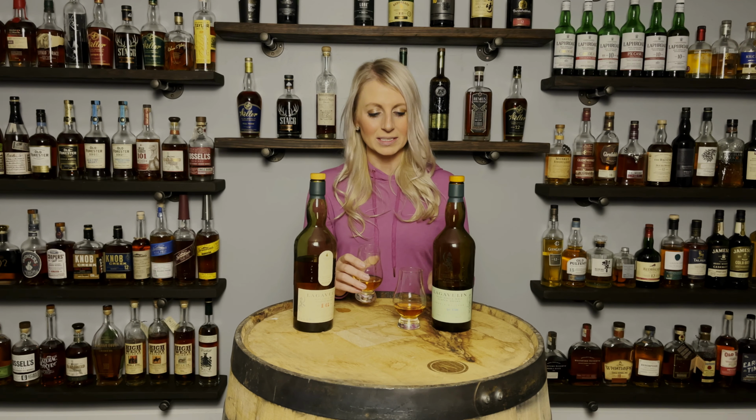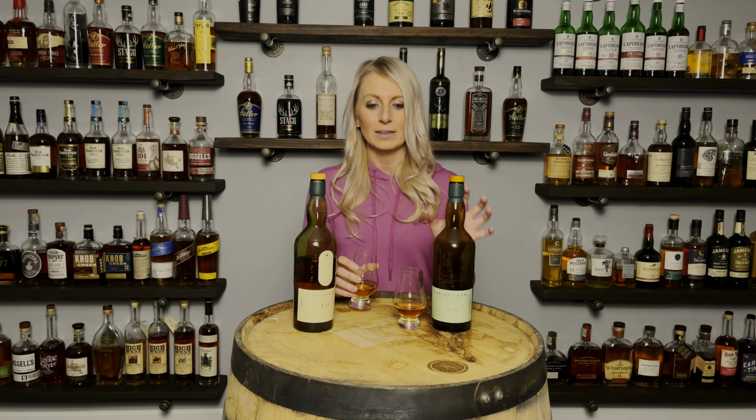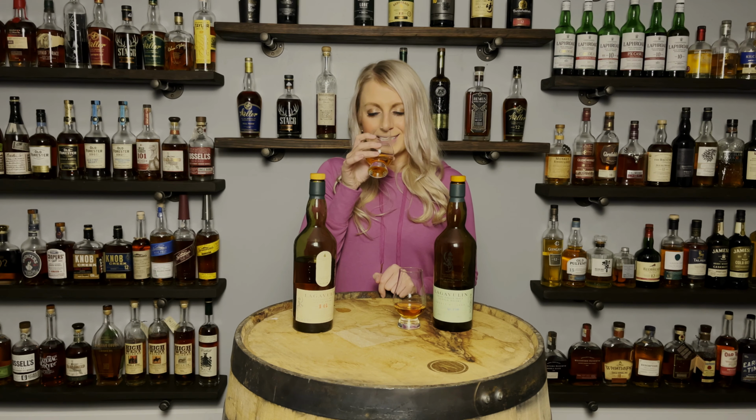Taste-wise, I'm still getting just a really light peat. I mean, so light, especially compared to this one in the sherry cask. I would say that actually takes this up a notch. That makes this Distillers Edition so much better to me. In my opinion, I know this is the quintessential Lagavulin. It tastes really good, but the second nose of it, it's not nearly as much flavor and complexity.